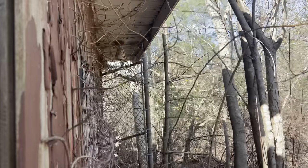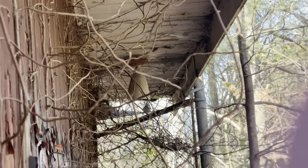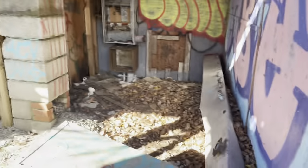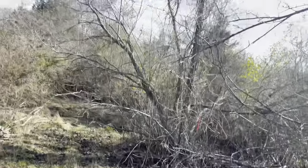Let's see. Oh, look. There's a little bit of a right up there. Old fixture. I'll see if I can zoom in. See it? Pretty cool. An old fence. Part of the old fence. No, that's cool, man. Very cool. Here's the backside. Still have an old window here. Cool.